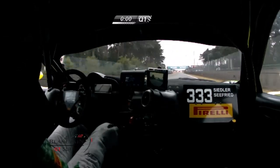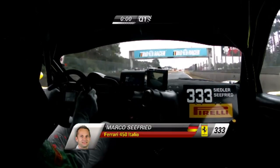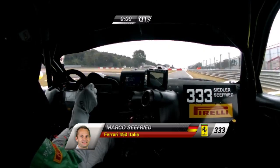You sure it wasn't on sat-nav settings earlier so you could learn the circuit? No, that was my problem coming into the circuit this morning. It is the hardest circuit in the world to find.